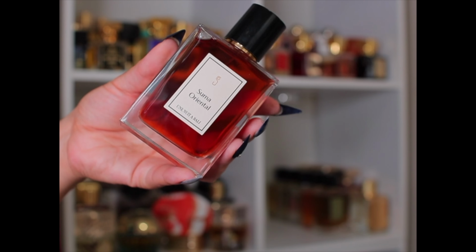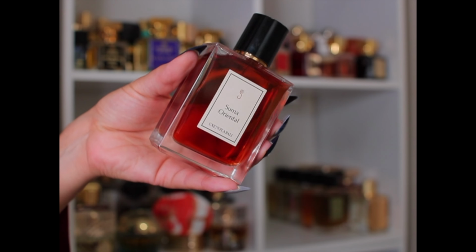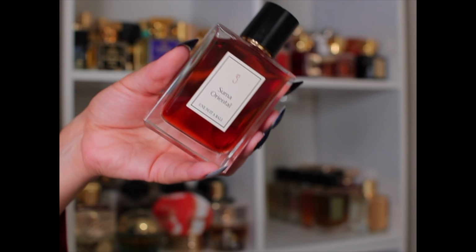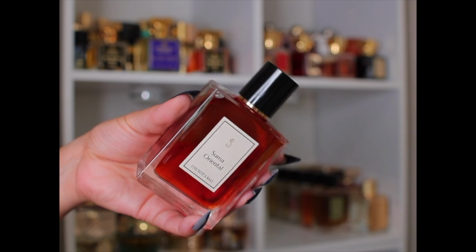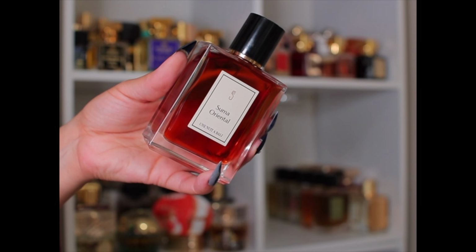It does have patchouli, but the patchouli is like a chocolatey patchouli, maybe because the cacao is in there, and you get a slight creaminess from sandalwood. I get a spice from this. I don't know if it's nutmeg or cinnamon, but it's definitely a warm spice in here, and y'all, I cannot wait to wear this for the cold weather.